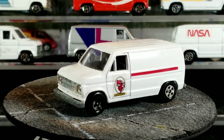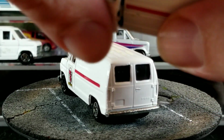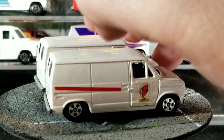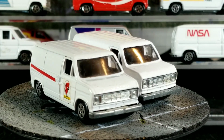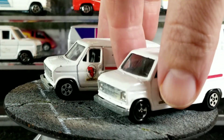So very interesting. Two different versions. A door opening variation and a non-door opening variation. So I'll probably end up keeping both of these just because they're two different variations, and I got them fairly cheap. So I'll probably be hanging on to both of those.